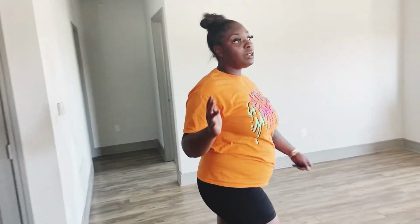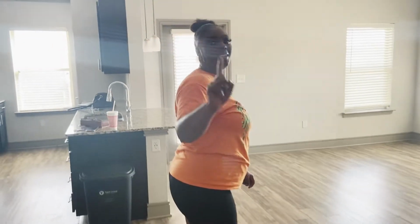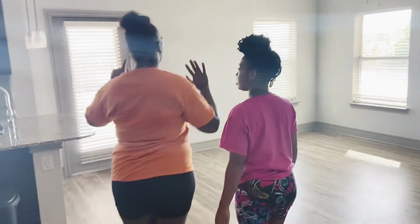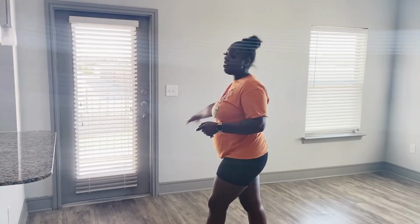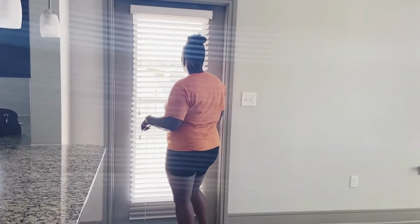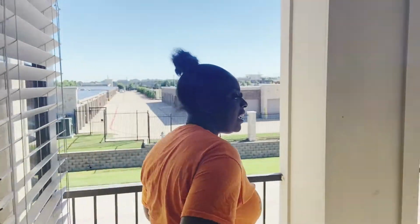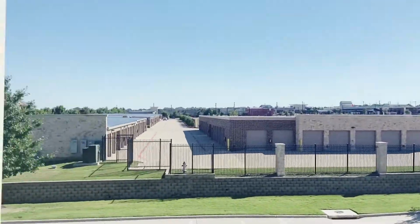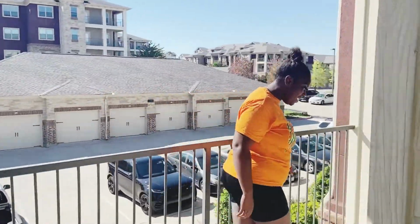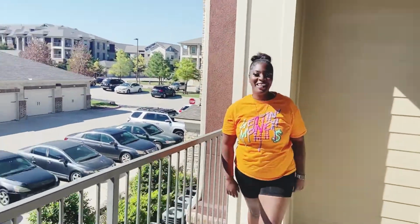So what I like the most, y'all, is the washer and dryer. We did that when we first came in. Oh yeah, so this is what I like the most. The balcony. I have another wraparound balcony, y'all. It's so relaxing. So I'm gonna show y'all how it looks. When you first walk down here, you go all the way down here, turn down here, and that's our balcony. Yep. And you can see the park.